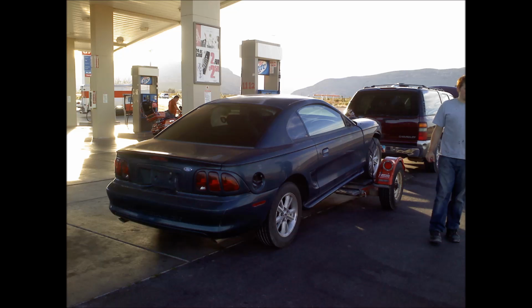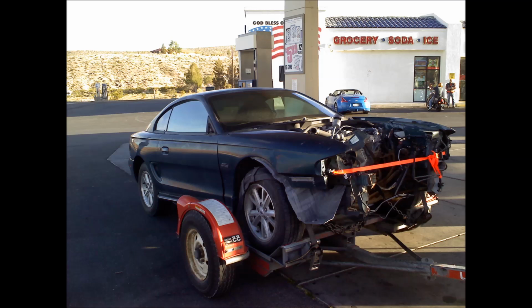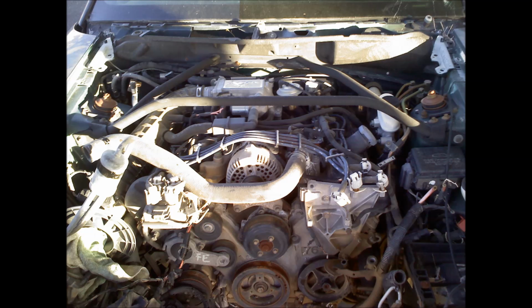And as you know, with these, you have to get under and take off the drive shaft, or it'll burn up the transmission. And so we're towing it from the front on a car dolly, but we did take that drive shaft off to make sure that we didn't have any problems. Even though it was an automatic transmission car, we didn't want to burn up the transmission because we might be able to sell it.